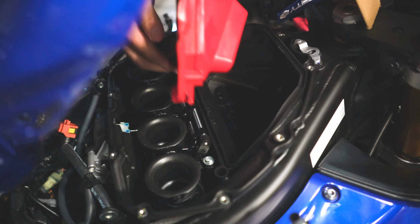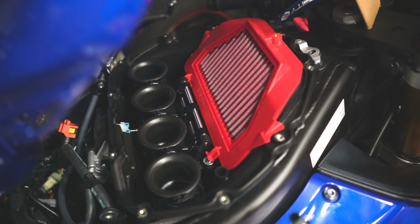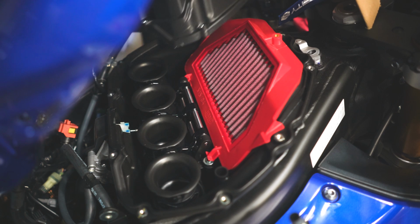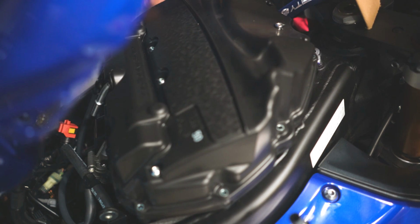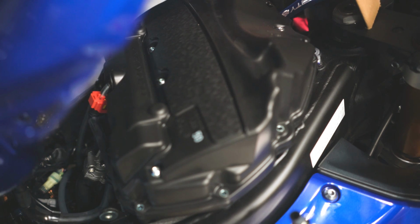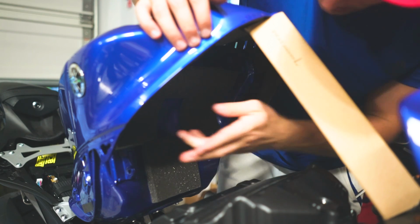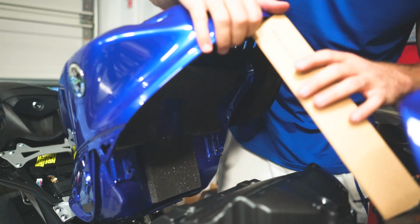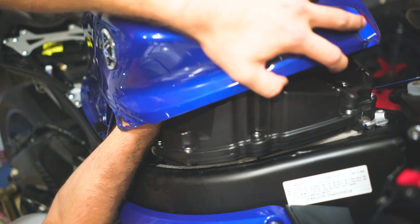All right, filter is screwed in, snaps right in like that. We can move that back on top. Get that middle screw in right here. I'm gonna connect this fuel line, and then we can get all the screws in. All right, last thing to do here is reconnect these hoses as we put the tank down. Oh, there we go.